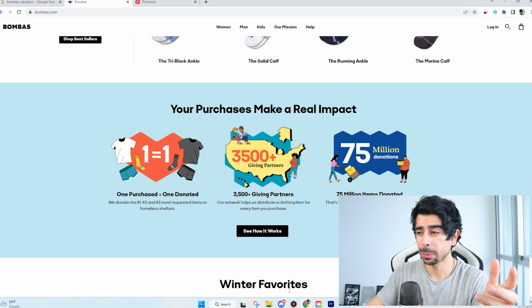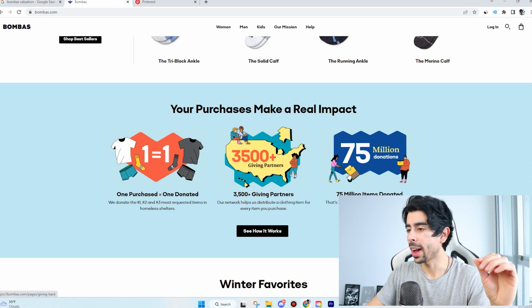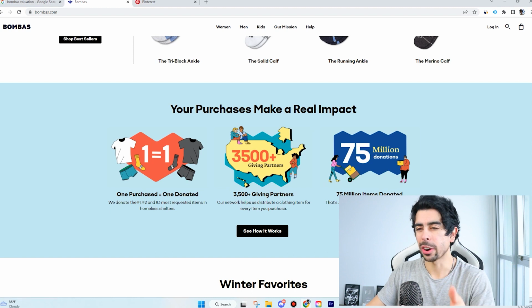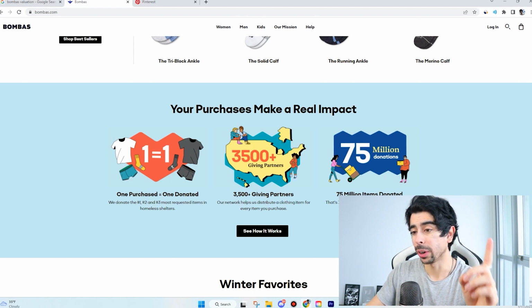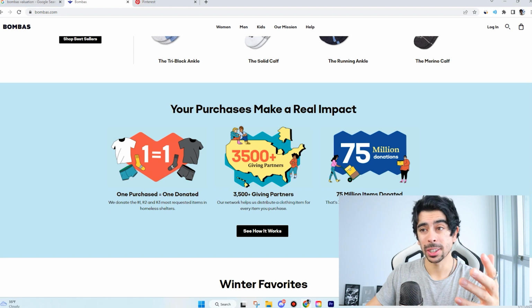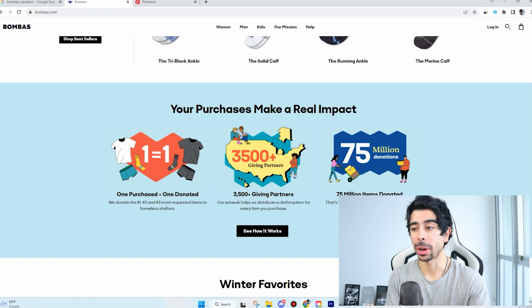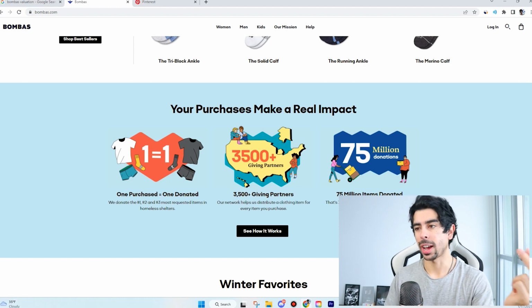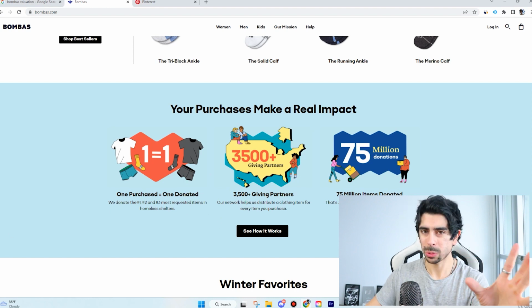Now you may be thinking socks are pretty simple, right? And they are. But this little graphic is really what their edge is. And honestly, you could apply something quite similar to any business that you run. So pay attention. As you see, they say your purchases make a real impact. So one purchase is one donation. What their big deal was, the winning offer for them, was every time somebody buys a pair of socks, they donate a pair of socks. Anytime somebody buys a shirt, they donate a shirt. So it's extremely powerful, right?